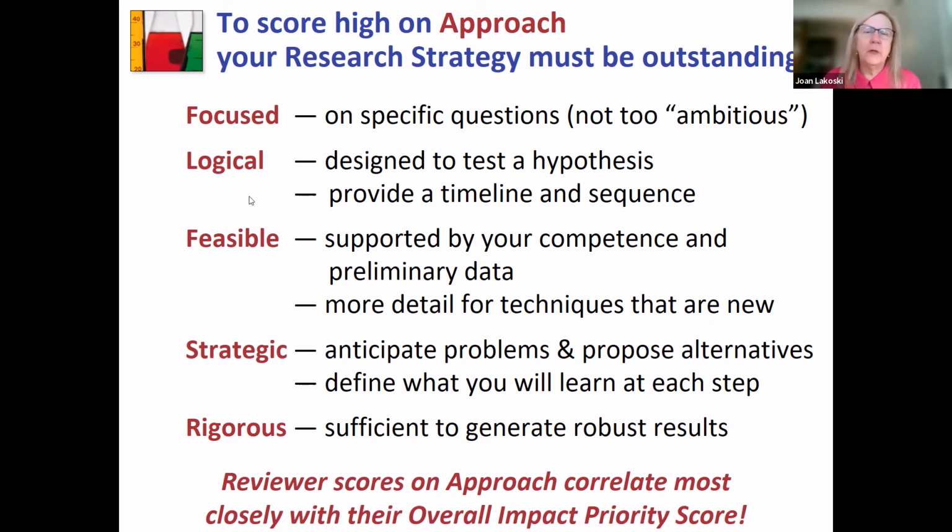Feasibility. Oh, that's the big one. If everyone's grants could be funded every time they were submitted, this wouldn't matter. But we have limited funds for research. So who will the funding go to? It could be rigorous, it could be strategic, it could be logical, and it could be focused. But if you cannot demonstrate that you can make it work, the reviewers will actually pull their score down and you'll be out of the funding range.